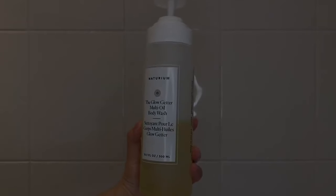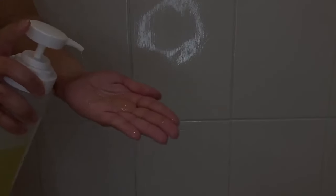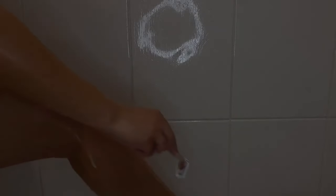Okay, so I'm still yet to buy some shave creams, so I'm using the Naturium Glow Getter Body Wash as a substitute, as it's super moisturising and conditioning on the skin, and what I thought was a good idea did not turn out bad at all. The razor is easy to use with this and is much better than using a normal body wash, of course, or a body oil like last time. So if you ever run out of shave cream, this might do you just fine.